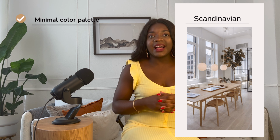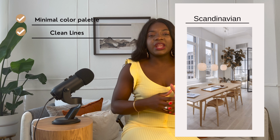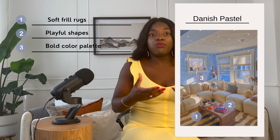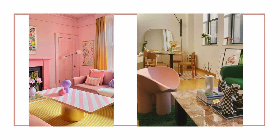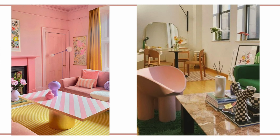Danish Pastel. You may have noticed a change in Scandinavian design of late, which is that the color schemes that are usually thoughtfully planned with clean lines are really beginning to take a back seat, and we now see more soft, frilly rugs, playful shapes, and more bold uses of color. Whilst it's true that neutral walls may still be present in Danish Pastel, this is not always the case. Now you are just as likely to see a peach or lilac wall in a room featuring a sea-foam green couch as well as a plush mint rug.